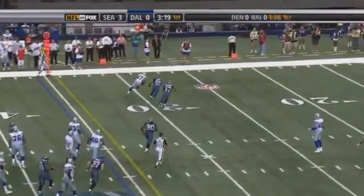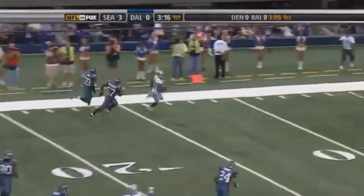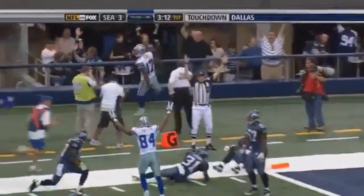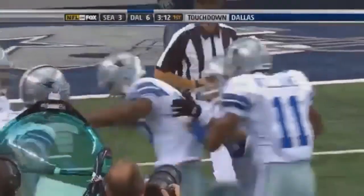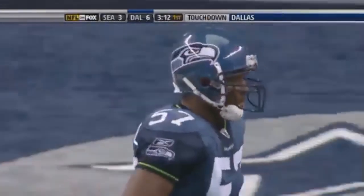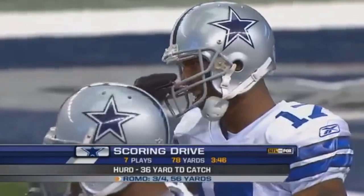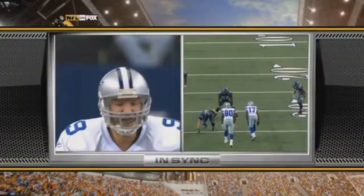Romo with time, and caught by Hurd. Sam Hurd. Does he get in? Touchdown, Dallas. Seven plays, 78 yards, and Romo was 3 for 4, and that is the second career touchdown catch for Hurd.